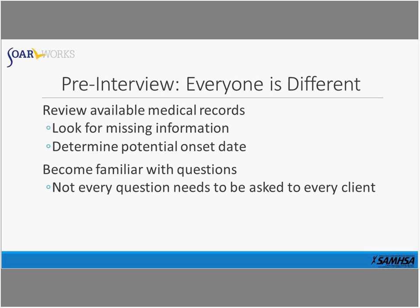So I think knowing when conditions potentially started can really guide how far back I go when I'm talking to the claimant. Are the medical records showing that this is a very clear condition that started a few years ago? Or is this something that's been going on for a long time, where I need to go back with the client up to 20 years ago and get a little bit more information? So it guides how much detail I'm going to get into at certain points.